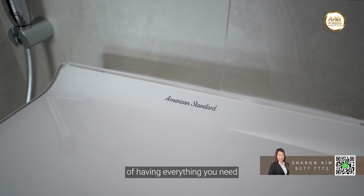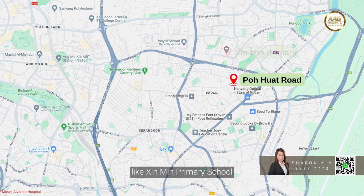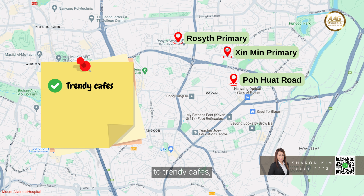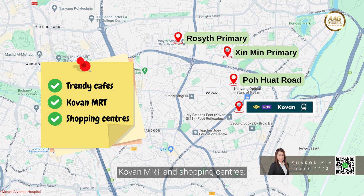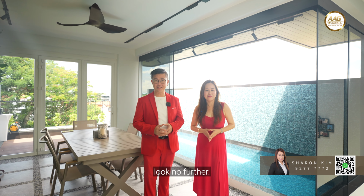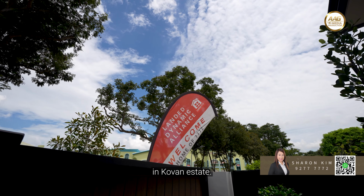Enjoy the convenience of having everything you need right at your doorstep, from top-notch schools like Xinmin Primary School and Rosyth School, to trendy cafes, Kovan MRT and shopping centres. Kovan Estate has it all. If you are looking for a dream home in the heart of Kovan Estate, look no further. Don't miss out on this incredible opportunity to own a piece of paradise in Kovan Estate.